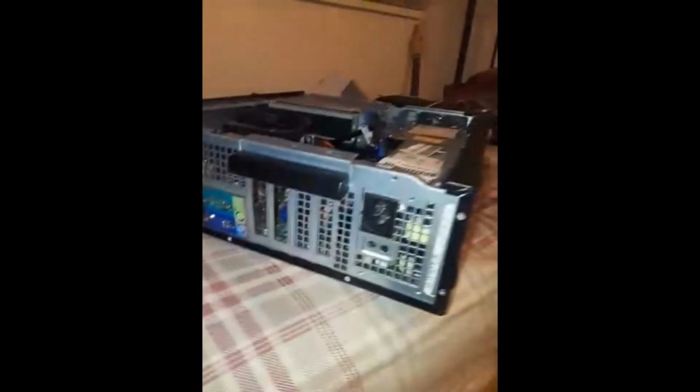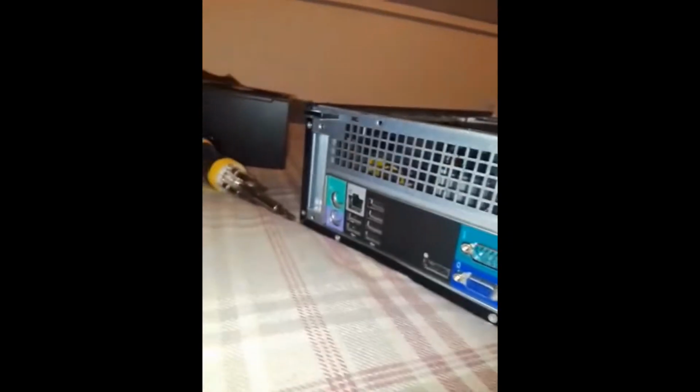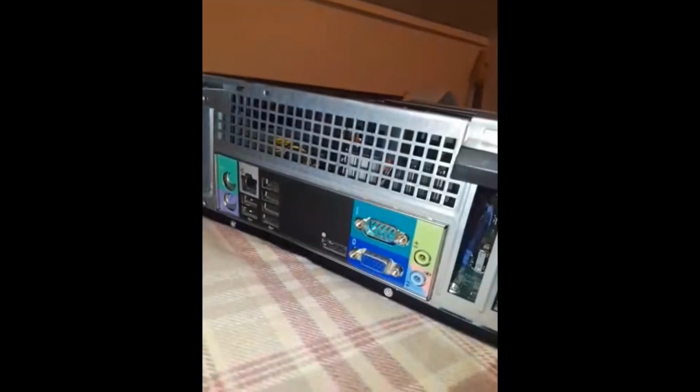Now, if you haven't been able to tell, your power supply doesn't fit in there. You're gonna have to cut something out, but it's worth it, trust me. I would know. I own the computer, okay?